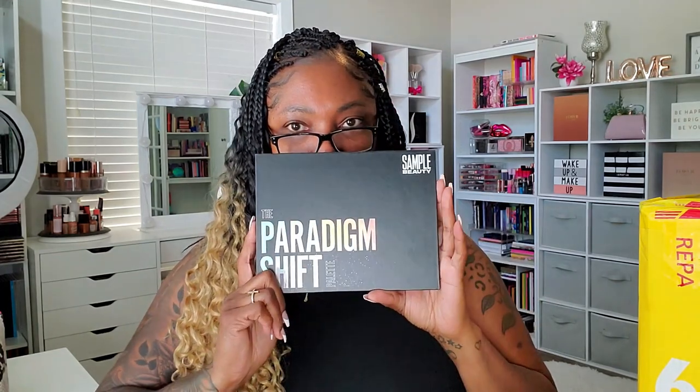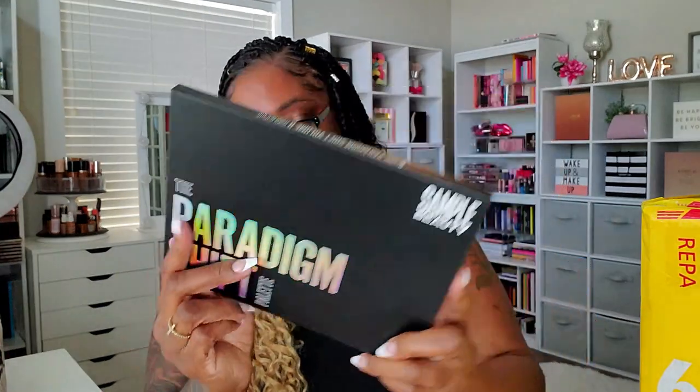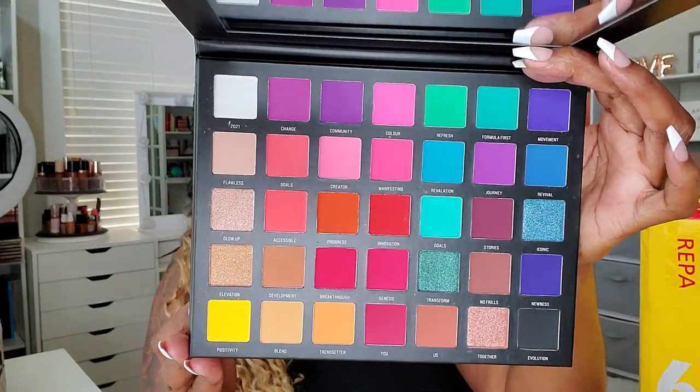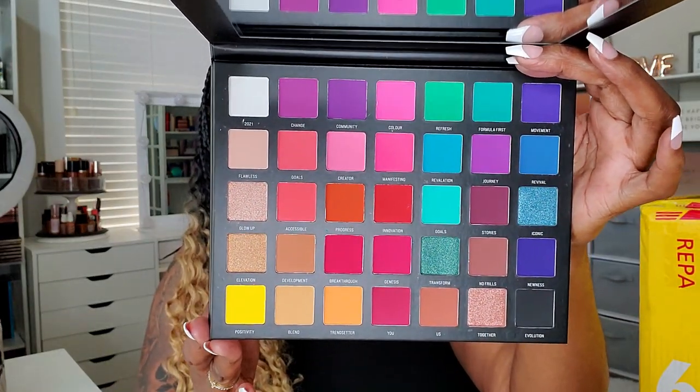So okay, I grabbed a few things from Beauty Bay, some palettes of course, one of which I wish I wouldn't have bought because it really didn't give me that tingle when I opened it. It looked better online, child. But the paradigm shift, I like to say paradigm. It's not new, it's been out for a while, and I mean it is pretty, but I think because of the other palettes that I bought, this one really became redundant to me when I looked at it.